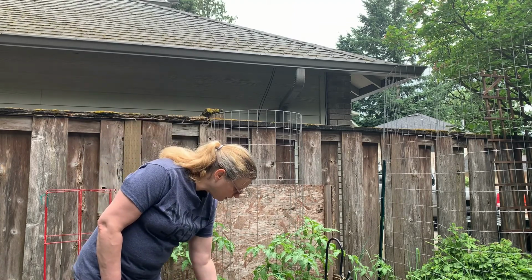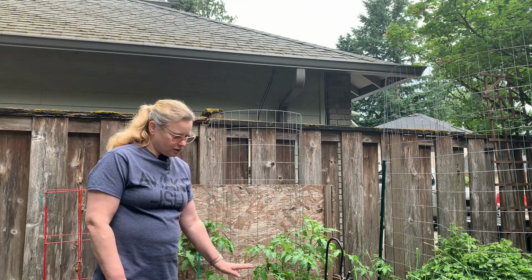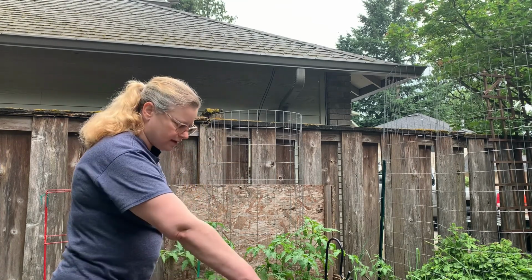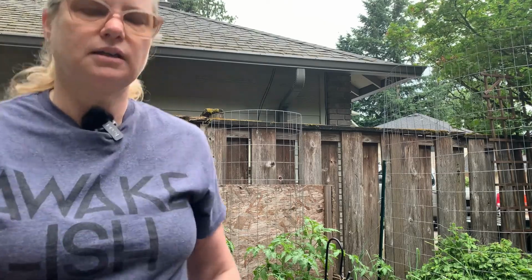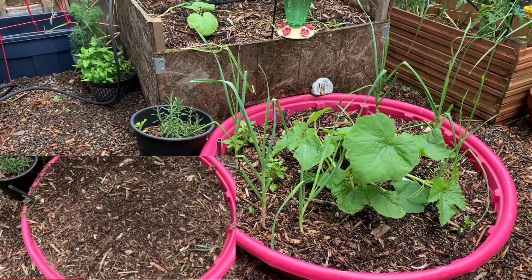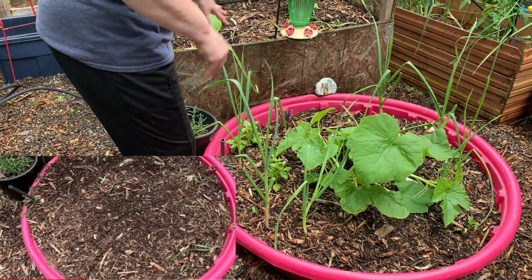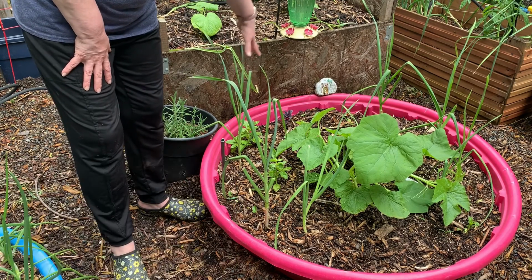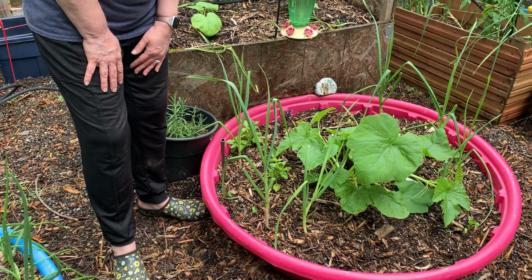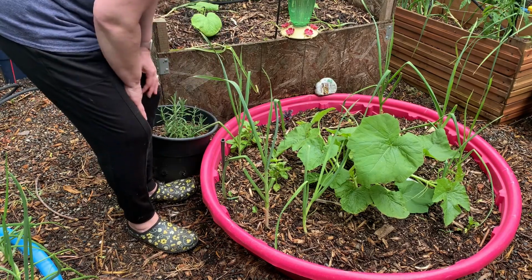Same here, the cucumber is doing well. There's a little bit of yellowing, so I'm going to have to address that. We have zucchini down below you here, and then surrounding it we have garlic, and then back here we have basil filling in. And what I did is I pinched the top of the basil.